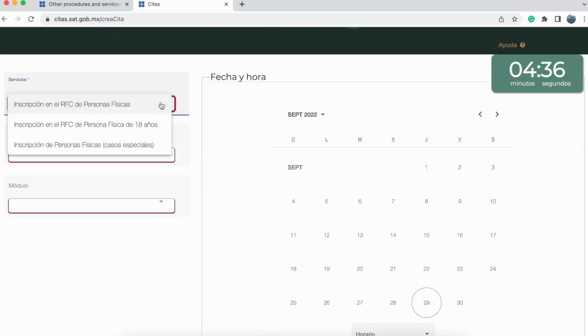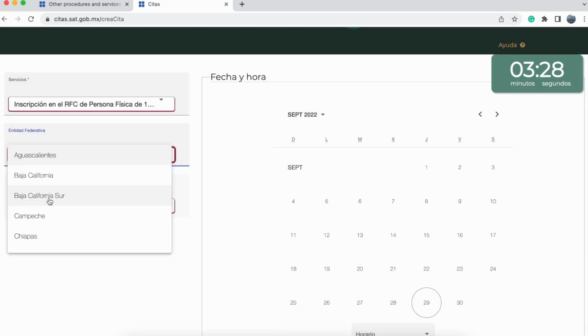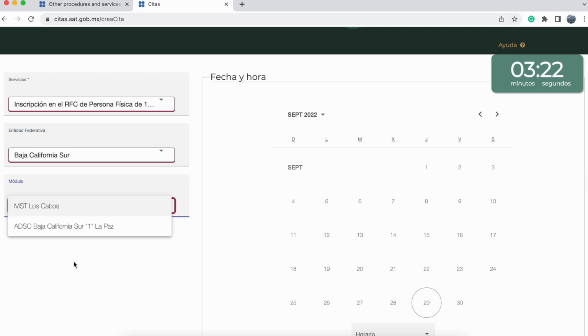It'll ask you a few questions. Registration and RFC, natural person, 18, registration of individual special cases. So it'll be the second one that you're going to select. You get a notification, you acknowledge it. So then you click where you are. For us, we're in Baja Sur. So I click that, and then it's asking me where do I want to do it. So I'm not going to go to Cabo, so I'll pick La Paz.